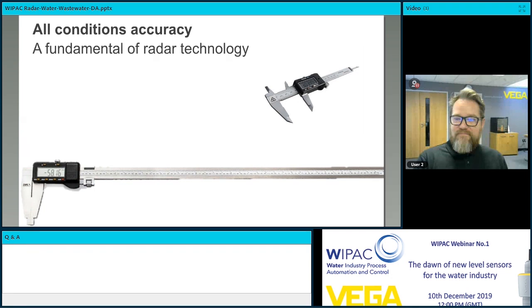All conditions accuracy. We believe good data means better analysis and better control, less waste of product, energy and time. So it's really important in the area of big data. We think reliable needs to be in the middle of those two words, to make sure that you get the best measurement you can from the field.